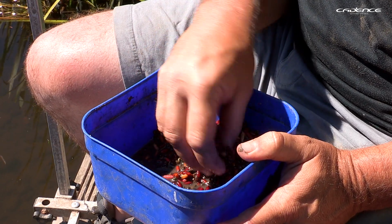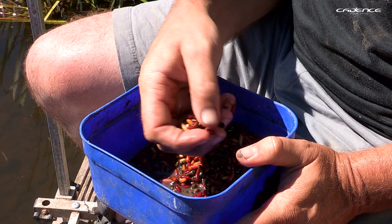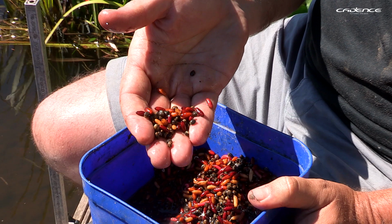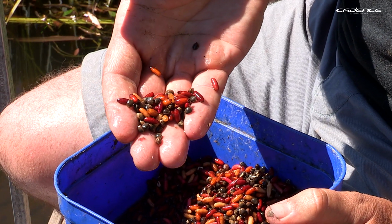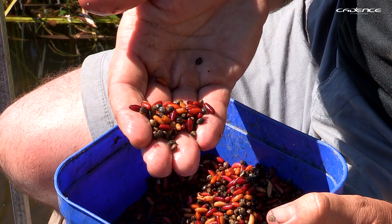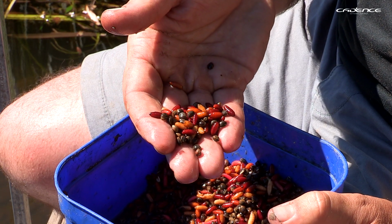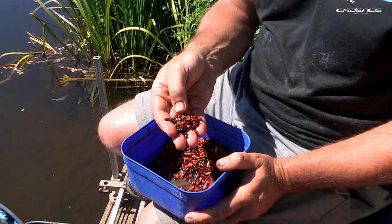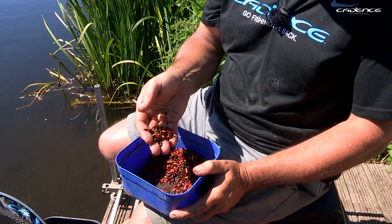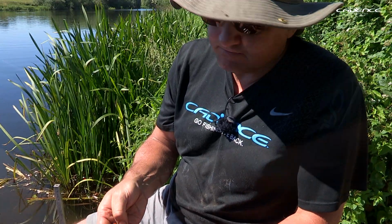And quantity-wise, again, because I think there's a lot of fish out there, I'm feeding a good amount every cast, perhaps 2 or 3 times, a decent amount like that. Obviously, if I felt the bites were tailing off, then I'd reduce the feed. But today, there's so many small fish out there feeding, those dace are absolutely starving, and I don't think any bait's really getting to the bottom.